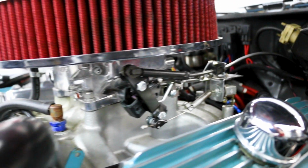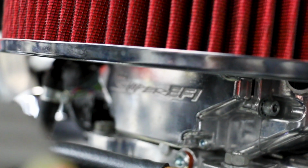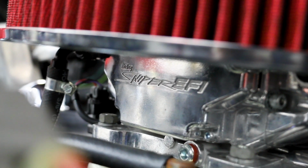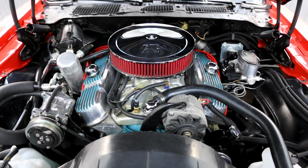The addition of the Sniper EFI system and dual sync distributor make the car much more responsive and drivable, thanks to the self-tuning system that constantly refines the air-fuel calibration as you drive.